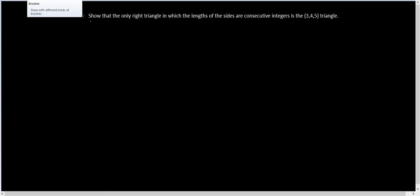I'm here with a problem, and this problem is a proof, which is: show that the only right triangle in which the lengths of the sides are consecutive integers is the 3, 4, 5 triangle. So what we're gonna do for this proof, let's take one integer n.